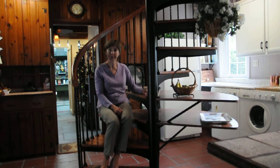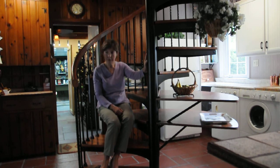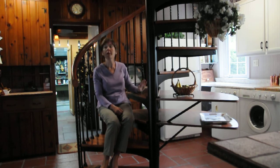Works very well. Were you worried about a kit stair at all, or is it sturdy? Is it solid? It is sturdy. This is not going anywhere. This is really sturdy. You don't hear a thing when you walk up the stairs. There's no bounce or anything. It's just as solid as can be.